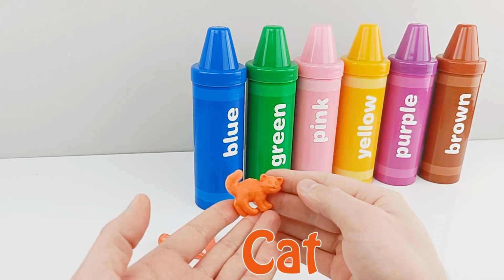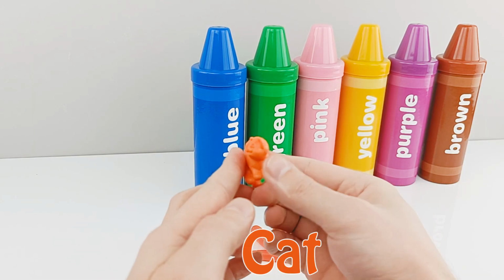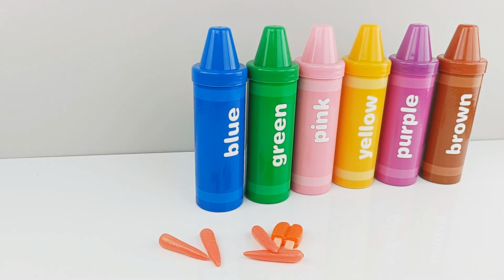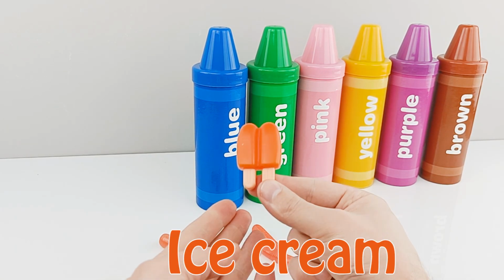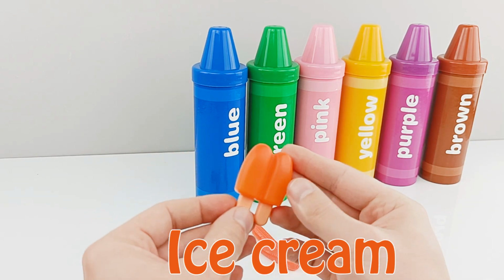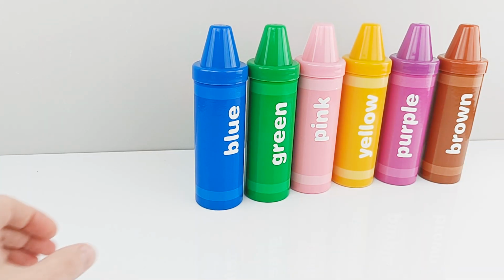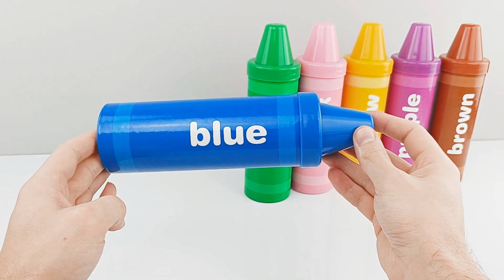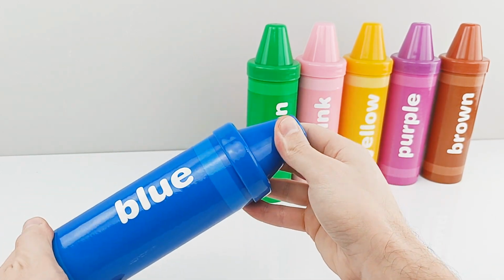Cat is a favorite fluffy animal. Ice cream is a sweet frozen food that kids usually like as a dessert. Blue pencil. Our third color is blue. What could be inside?